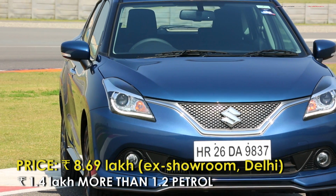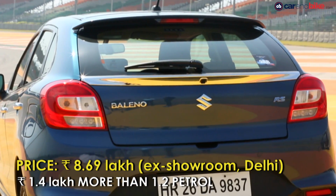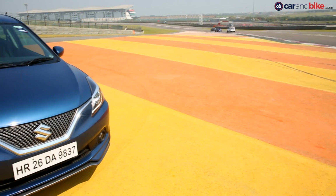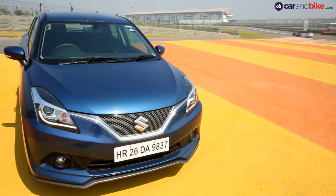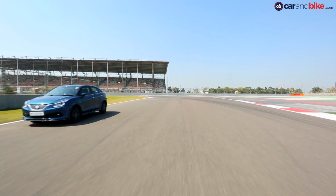Priced at 8,69,000 rupees ex showroom Delhi, the Baleno RS is about 1,40,000 rupees more expensive than the standard top-of-the-line petrol-powered Baleno with a manual gearbox, and about 25,000 rupees more expensive than the diesel variant. That said, the RS does make more power and certainly looks a little better.